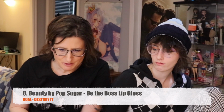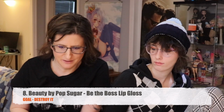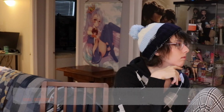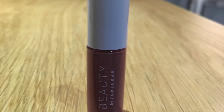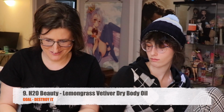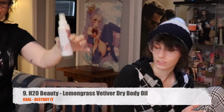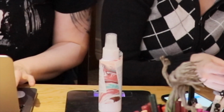77. Beauty by Pop Sugar Be The Boss Lip Gloss. Oh, this is just tiny. Oh, rude. Tiny little lip gloss. So I gotta use that up. 75. It's dry body oil, that one that I've been using all goddamn year. Okay. It's this gross thing. Revenge. 83 grams, and I'm gonna use it up.